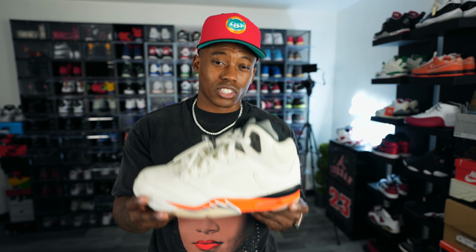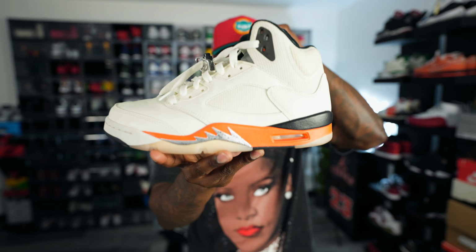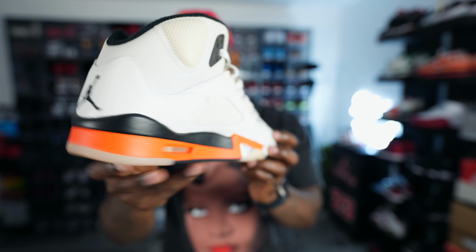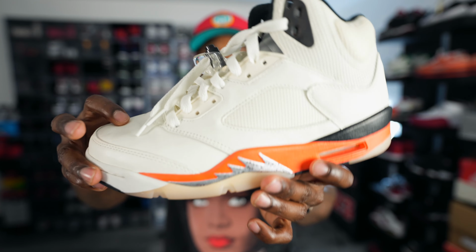And then next we have the Starfish, aka the Shattered Backboard Air Jordan 5s. I remember when these came out, I was going crazy over them just because they had a different material on the back, and usually it's all leather. But on this one right here, they kind of got this wickered material, like the same material you get on the side panels, but the side panels are totally different. The upper of the heels is totally different. And the quality was super good on this Air Jordan 5 Starfish, man.